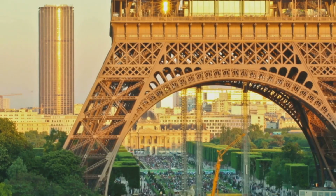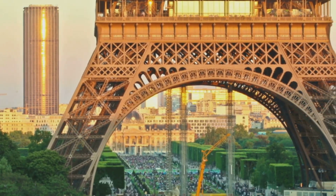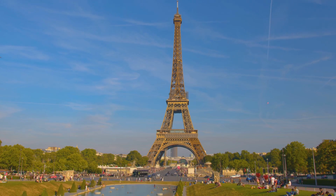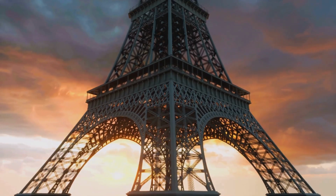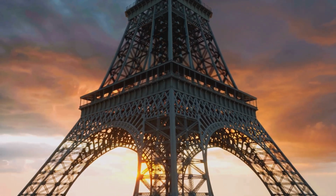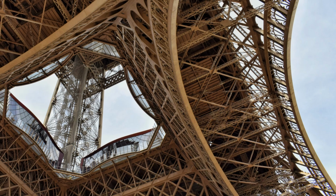Even the world's most famous landmarks, those we think we know so well, have secrets, hidden nuances waiting to be discovered. The Eiffel Tower's summer growth, this subtle seasonal shift, is a reminder that there's always more than meets the eye, more to learn, and more to appreciate in the world around us. The Eiffel Tower, a symbol of Paris and a marvel of engineering.